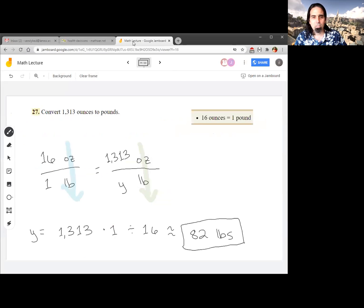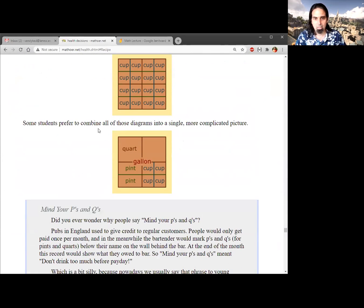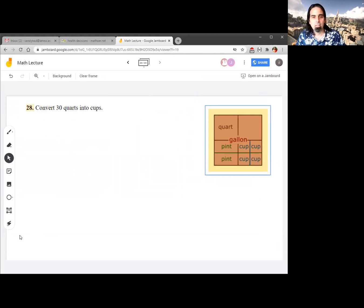Okay, let's do this other problem. Convert 30 quarts into cups. So, okay, again, if you are someone used to working with quarts and cups, you can just look at this and know, should I divide by 4 or should I multiply by 4? But we are not assuming you are that kind of person. So we'll do it the slightly longer way.